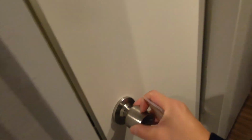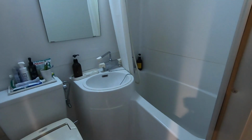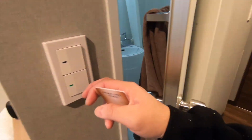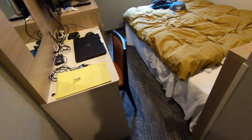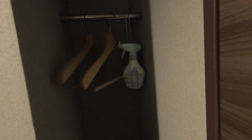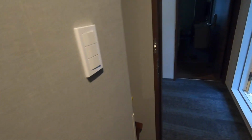So this is the bathroom right here. Nothing too exciting. You got the tub, pretty clean, quite small, but it's functional. And TV. And then we have mirror right here. Hello. And we got a little space to put my jacket and stuff. So like I said, the staff's pretty nice.